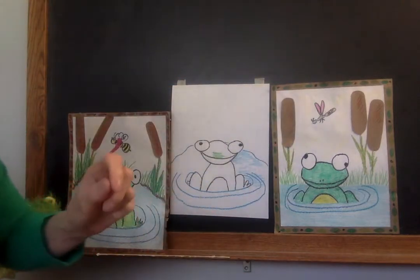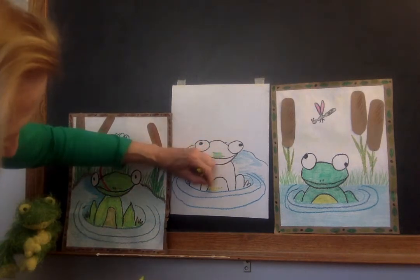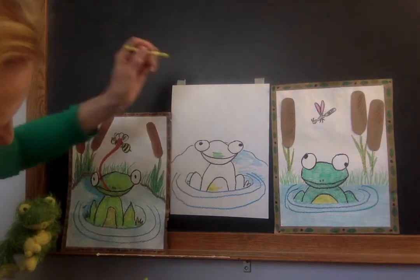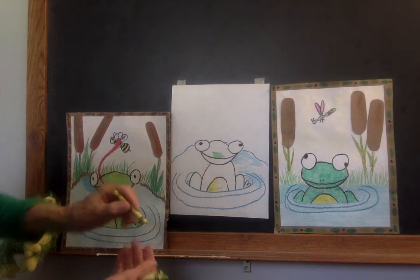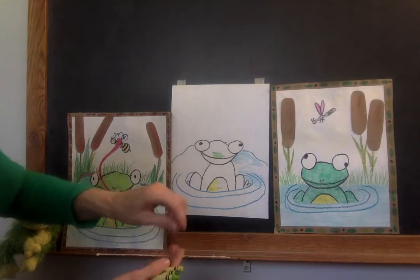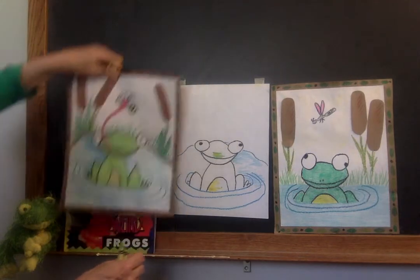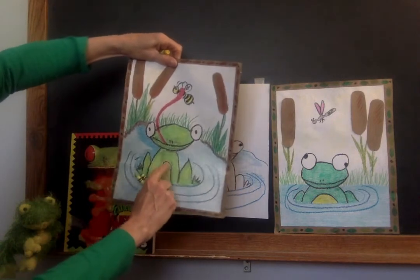You might want to make him have a yellow tummy or an orange tummy, so you're going to color his tummy nice like that. Okay? I leave his eyes white. Sometimes I add yellow if I want him to be a brighter frog, like this one. I colored him green, and then I added yellow.